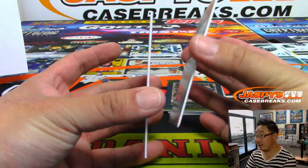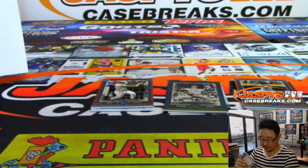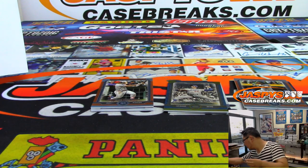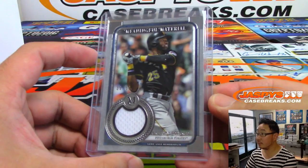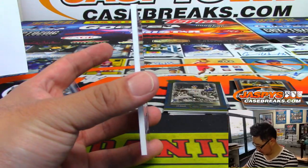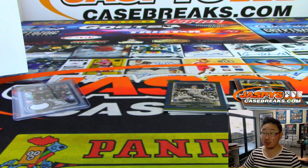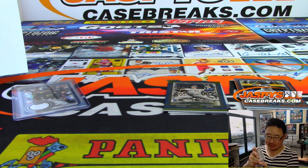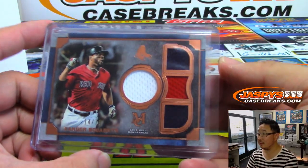All right, Joey Votto is going to reveal Gregory Polanco to 50. Pirates. That'll be for Tyler Kish. And we've got Xander Bogaerts to 75. Quad relic. Oh, the football mixer sold out. Nice. Are the mini helmets sold out too? Because we got football mixer spots in the mini helmet break.